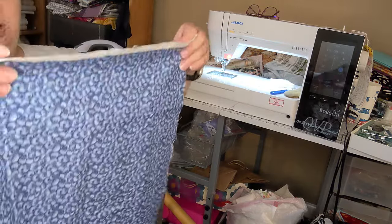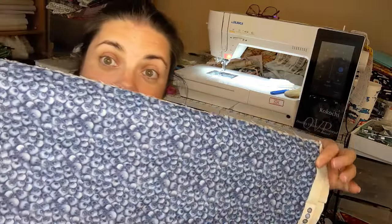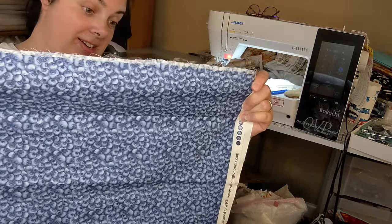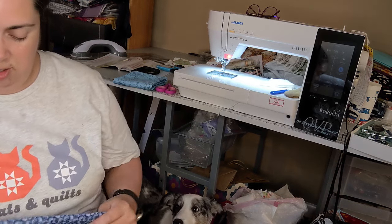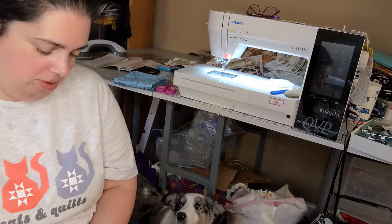It has part of a name on it, but it looks like blueberries. It's blueberries. Awesome. Blueberries. I love blueberries. I have blueberry bushes outside. Oh my God, I'm going to have to use this in something. That's so pretty. So pretty. It's probably my favorite one yet, and we only went through two.